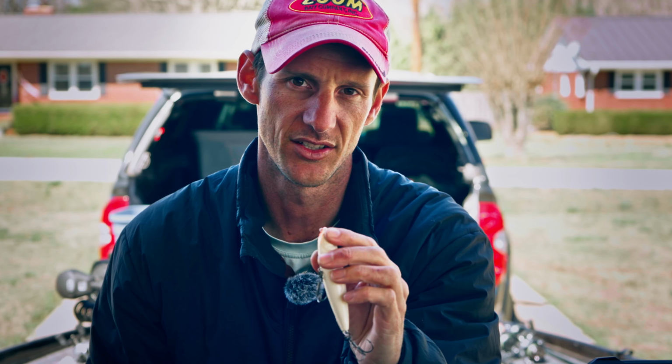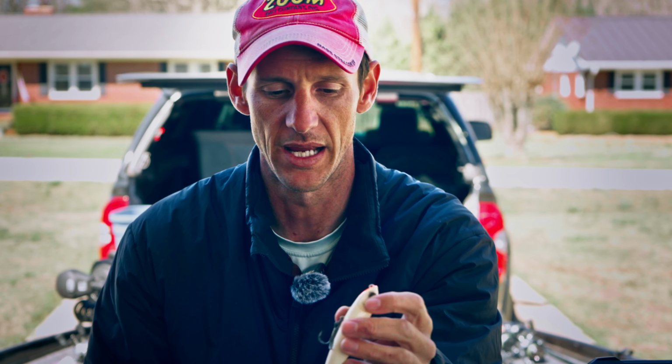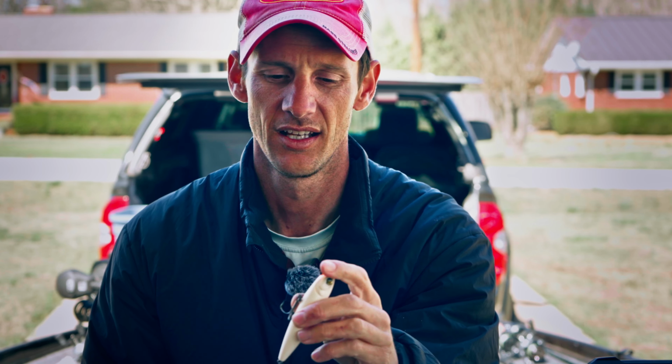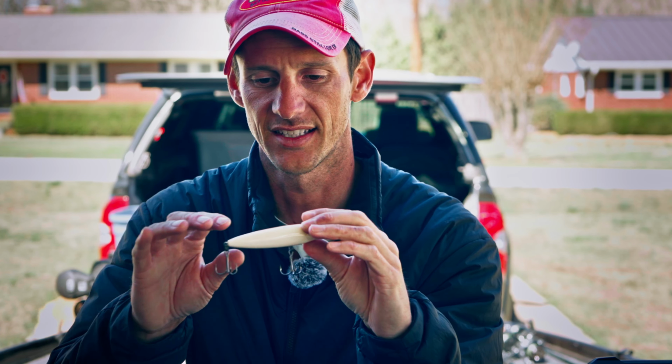This bait's a good option if you don't have that big forage, if you think the fish are eating more threadfin shad rather than big herring or big gizzard shad, or maybe your lake just doesn't have that big of bait. This is a really, really good bait for that, and it's not quite as loud. If it's really, really slick, no wind, nothing like that, or the fish are a little more pressured, this is a lot better bait for that scenario.